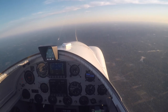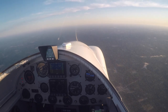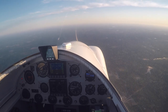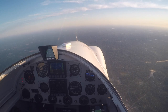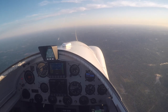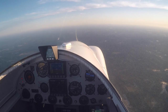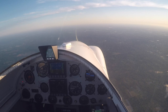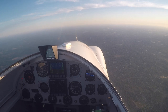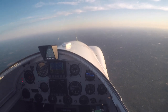Setting up for Vmax decel. Engine's at red line. Altitude's good, there's 180. Data mark 3, 2, 1. Data mark. Power's coming to idle. 010 magnetic. 5,300 feet pressure altitude. There's our negative trend.